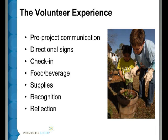You also want to make sure that you provide recognition, and we'll talk more about that in just a moment, so I don't want to go into it much now. But I do want to mention reflection, and this is a key element of service learning. So particularly if you're working with a school group, whether K through 12 or higher education, you want to include some type of reflection. And even if it's not a school group, it's always a good idea to include this.